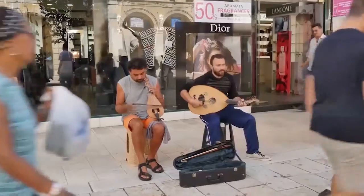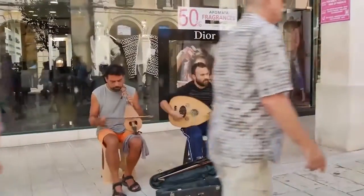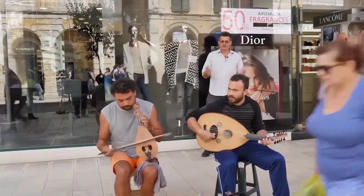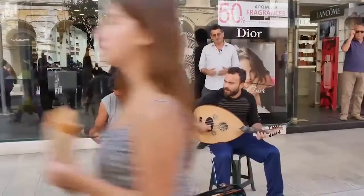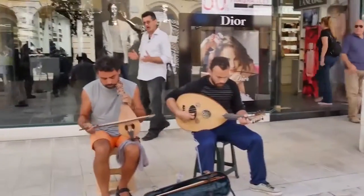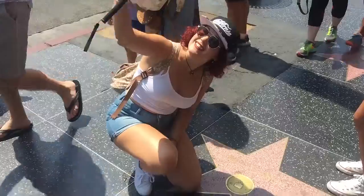Well, when it comes to busking around here in Corfu, you get some of the students from the musical university, and they go out there on the streets and play some beautiful Cretan music, which is quite nice to hear. But when it comes to Hollywood, things are completely different.